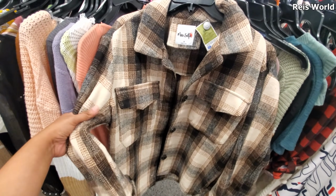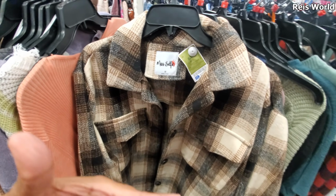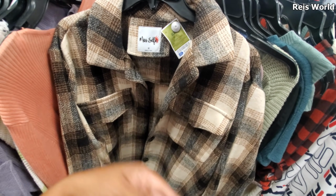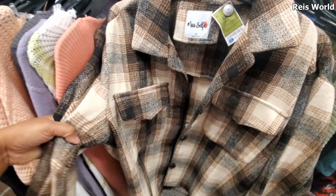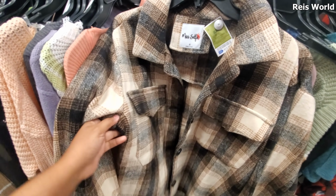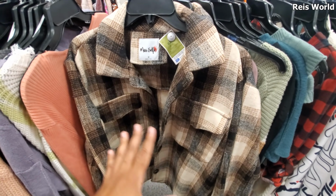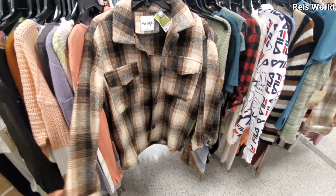But the only thing is, I do want to say you gotta be careful, like in Ross, because some of the clothing is misshaped. Do you know what I'm saying? Underneath the armpit, I hate when they're really too close to your armpit and you feel you can't lift your arm up, but everything else fits fine except for underneath your armpit. You have to be careful for stuff like that here.